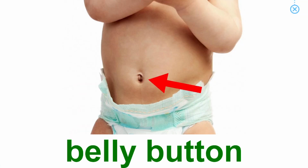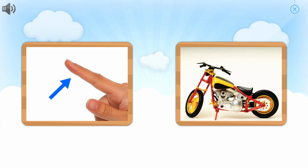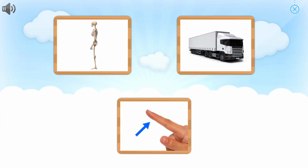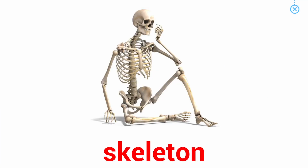Great job! Belly button. Which one is index finger? Awesome! Index finger. Can you pick out skeleton? You did it! Skeleton.